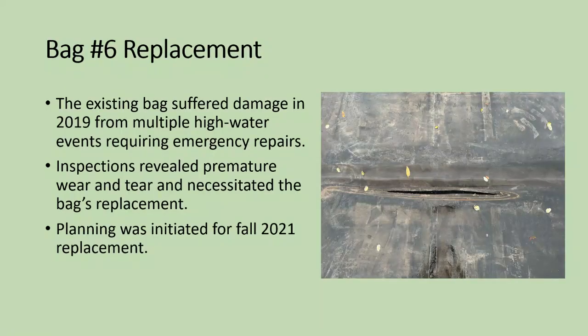Bag 6 replacement. The existing bag suffered damage in 2019 from multiple high water events that required emergency repairs. Any locals in the area may remember that in 2019, that did involve a shortened season. The picture that you see here in the slide is actually one of the wear and tear marks that formed into a hole, about a 2-foot long gash in the rubber bag. Inspections revealed premature wear and tear and it necessitated the bag's replacement. Planning was initiated for fall 2021 to complete the replacement, due to the early wear and tear. You'll see in further slides that this is not the only wear and tear gash that the bag had.